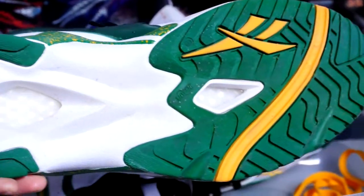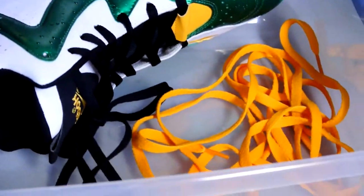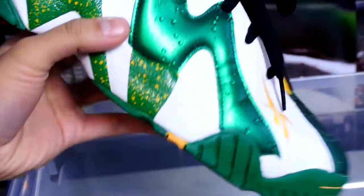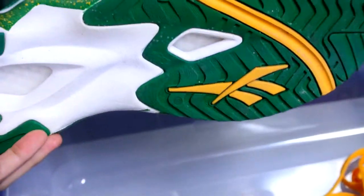Here's a quick look at the bottom. Only wore these like twice. It does come with the second pair of laces. Same goes for this shoe, a little creasing there and there. Nothing else. Here's a quick look at the bottom.